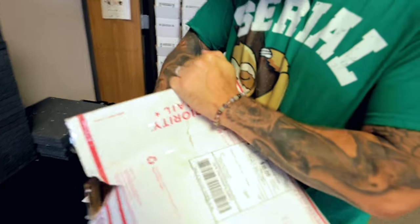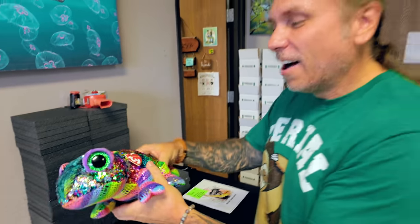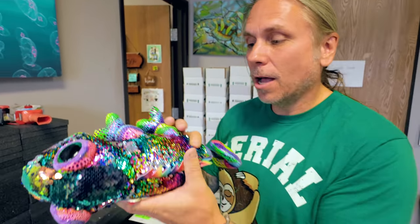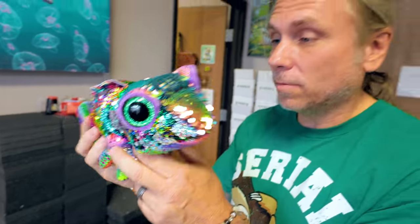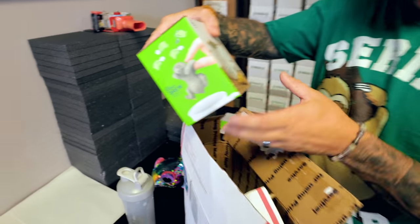Oh, we got some shiny package here. Oh my God, that is cool. Oh my God, I used to collect Ty Beanie Babies, so this is from Ty. It's a little beautiful chameleon, I love that thing. We should sell these in our gift shop because that thing is dope as could be, so thank you. Don't know if that was for me or for someone else, so let's see what else we have here.